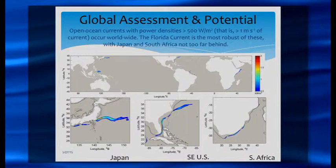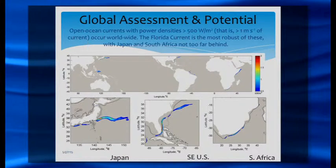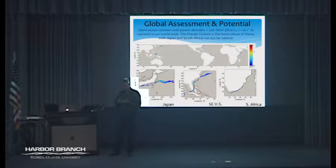And it turns out that between Japan, South Florida, and even some work off of North Carolina, and then in South Africa, these are also very high population areas. So they have really large demands for power relative to some other places. So it really fits a good niche as a renewable source of power at a place where it's needed. Okay, so that's why we're focusing on this particular aspect. The other two centers that we have are working on other resources, as I mentioned.